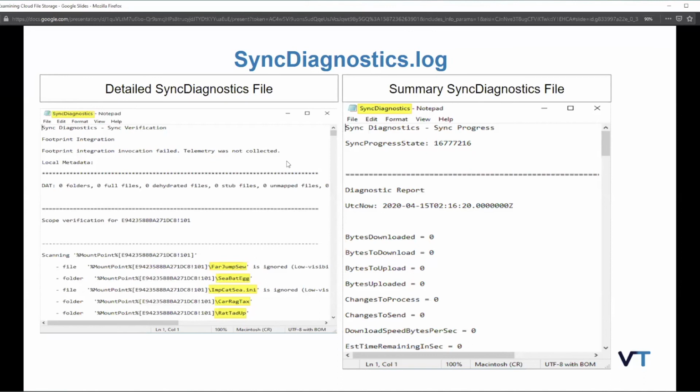On the right side of the screen, we've got the summary of the SyncDiagnostics file. This is if you're not so fortunate and you don't get the actual file and folder upload information, all the files and folders that are going up and down. You just get a summary there, like total bytes downloaded, total bytes uploaded, process changes, total number of files, that kind of stuff. So it's not as useful in an investigation.